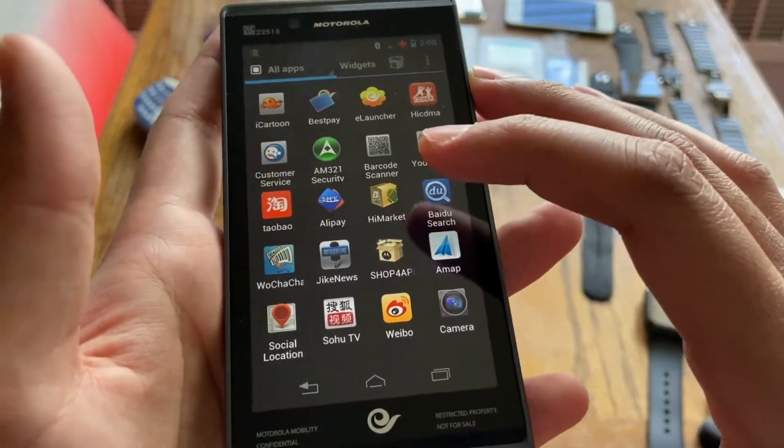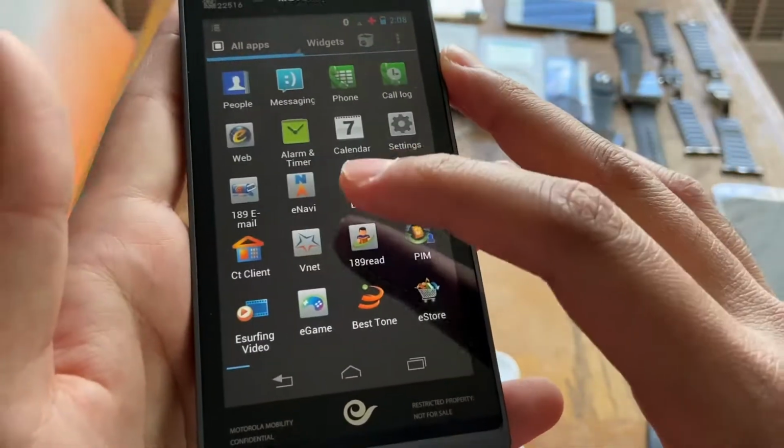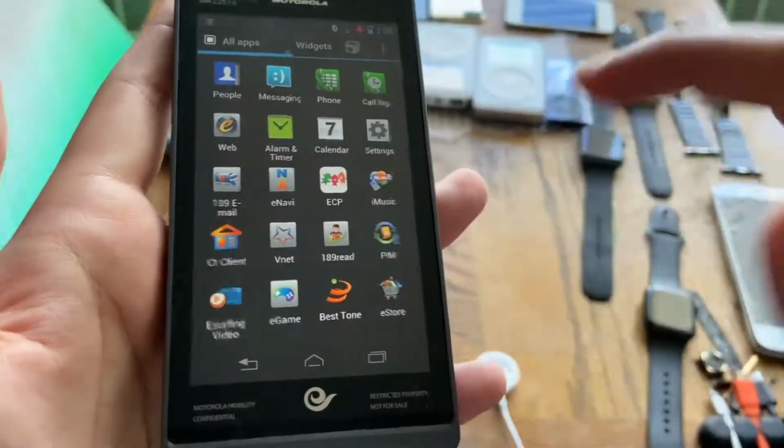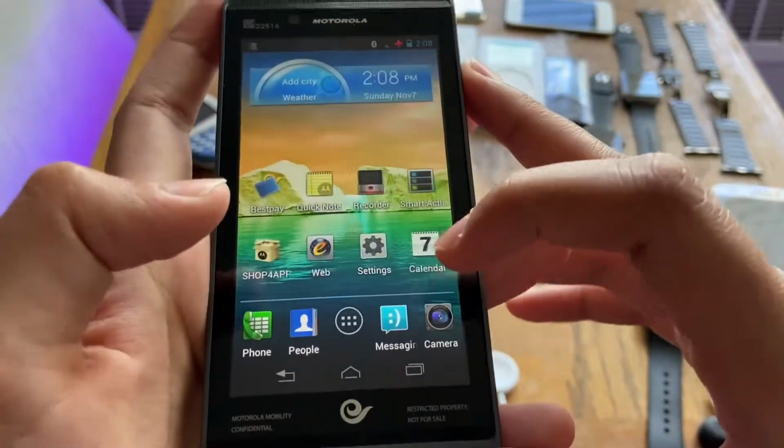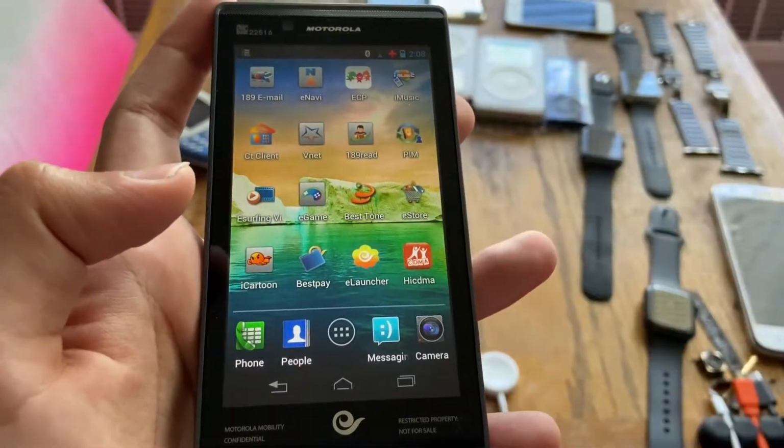I'm not going to delete any of this bloatware because it may be just rare software that has never been released. I've never seen these. I cannot really tell, so I'm not going to delete them. I'm going to leave them as is. And I kind of want to, let's just do it.